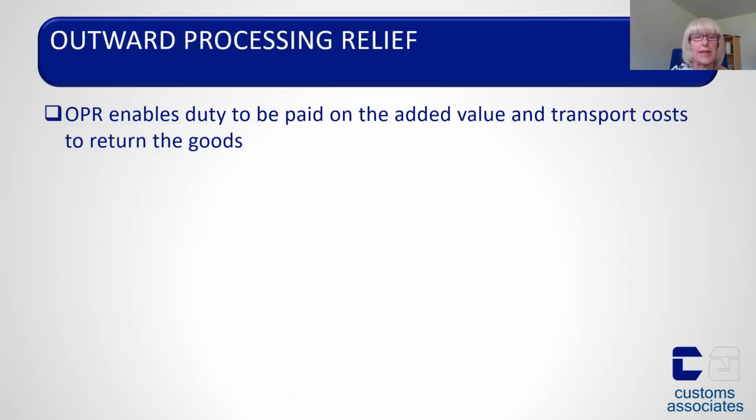Outward processing relief. So outward processing relief is the opposite of inward processing relief. This is where you're sending goods overseas for processing and re-importing. What a lot of people don't realise is that if you do not have outward processing relief and you send, for example, fabric abroad for making up into clothing and re-importing, and you re-import the clothing, the duty is payable on the full value of that clothing, even though you sent out the fabric to be processed.